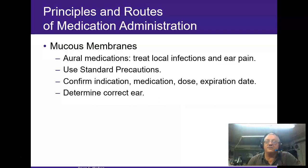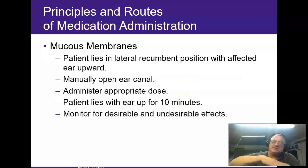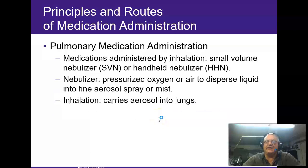These are the ones that go into the ear. Again, however many drops, usually we tilt the head to the side, manually open the ear canal, kind of spread it apart, and you need to let it sit there for about 10 minutes. And again, giving it in the ear is pretty safe.